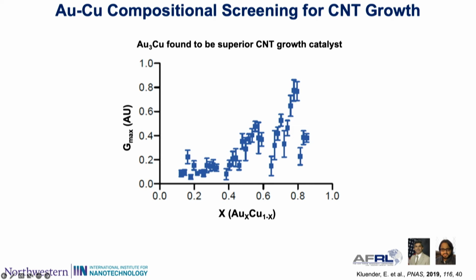Now, this is really important. You can kind of see here there's a rapid rise to a global maximum in terms of activity. That turns out to be gold-3 copper. That catalyst was not known before for single-walled carbon nanotubes. That's important point number one.